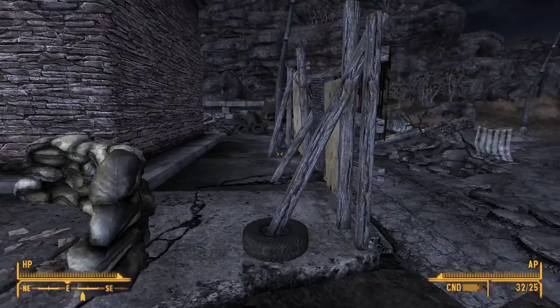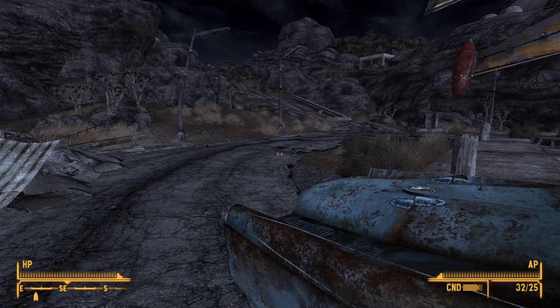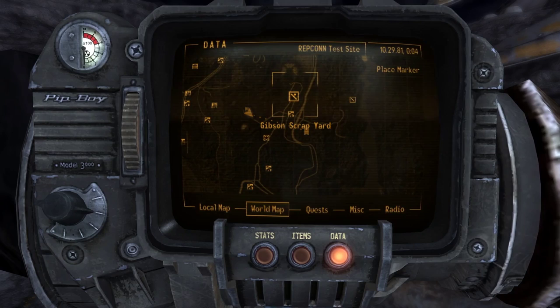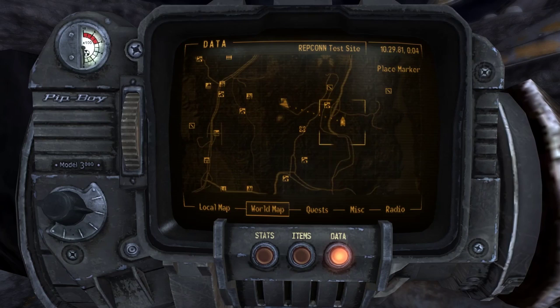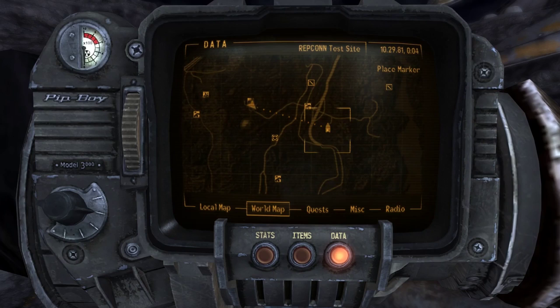I hear like some dog sounds, but I don't see anything. Anyway, let's just go ahead and take a look at the map. So, there might be a junk dealer at the Gibson Scrapyard, which we need to go to for the Eddie My Love quest anyway. Or we can go, this is the ruins he talked about to the east that might have something of use. I guess we'll go to the scrapyard first.